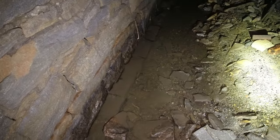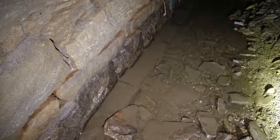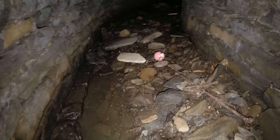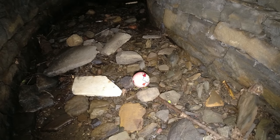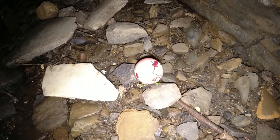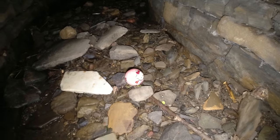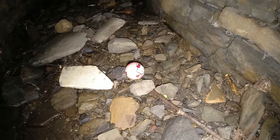And here's the true bottom. You can see the bottom layer of the stone. So that is the very bottom right there. But look what I found. A Hello Kitty ball. Of all places to find one. And I'm wearing the appropriate shirt. If I found a toy, is that considered this abandoned? I don't think so, but you never know.